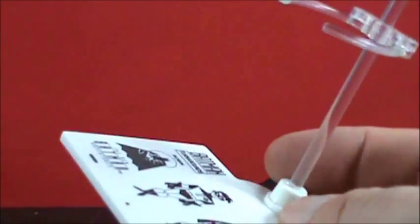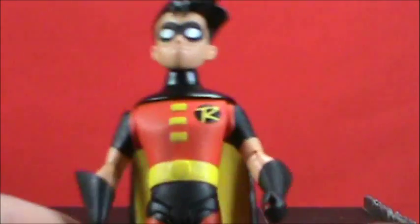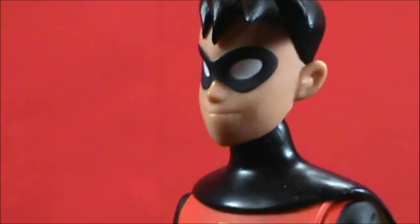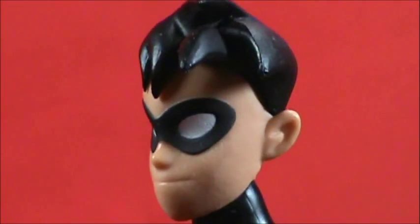So there's the little armature. Some people don't use them. I do, just because their legs are so tiny, tiny, tiny. And the feet are, it's the style of the show. But is this not the cutest? I mean, look at this little guy right here. Look at his little... Okay, enough of that.